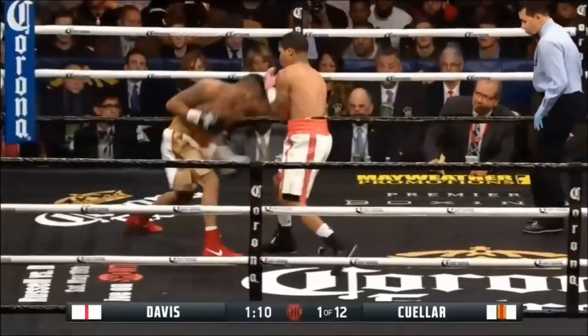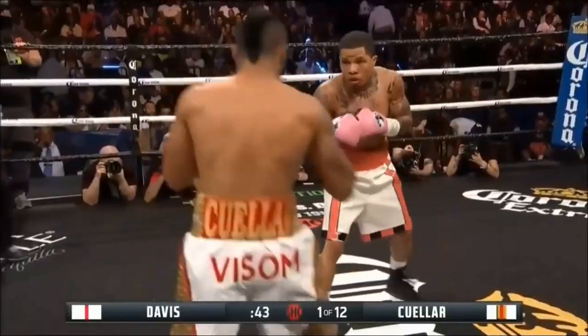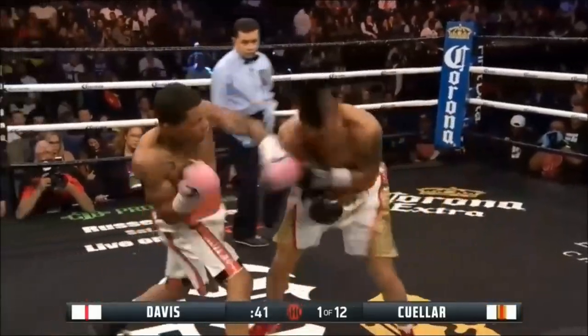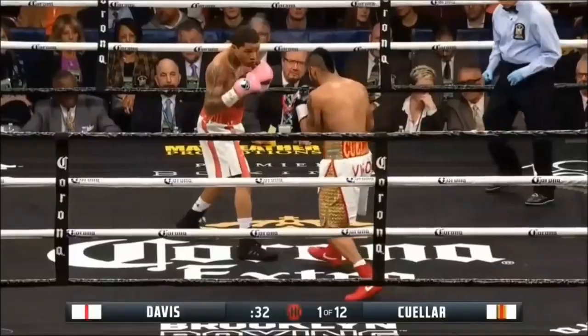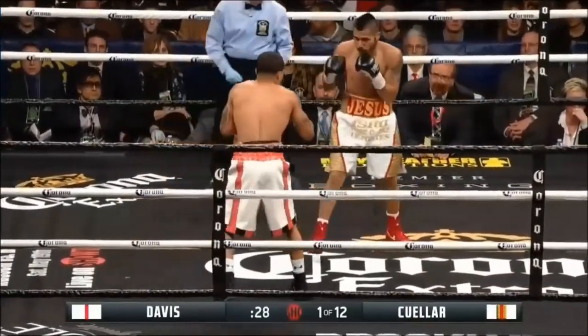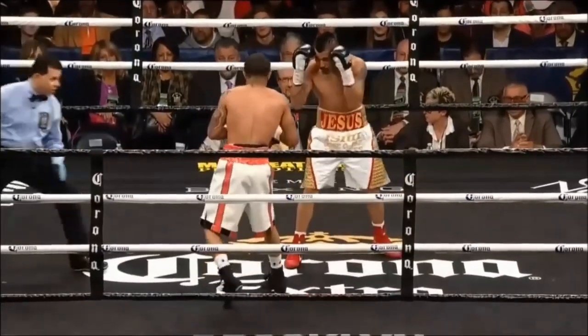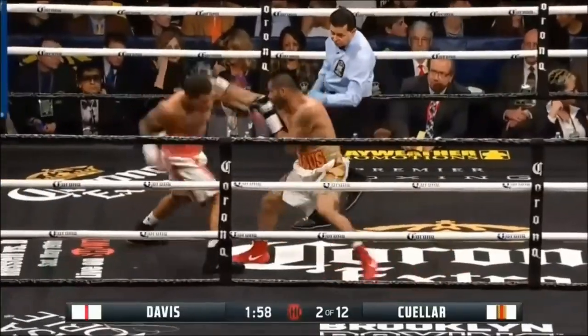And the Baltimore Brigade out in full force to support Gervonta Davis. Four seconds left in the first frame. Double jab, nice counter. They're trying to make that a regular thing, the counter over the top of the jab. Oh, to the 130-pound crown between Davis and Cuellar. Beautiful counter.